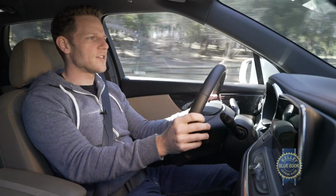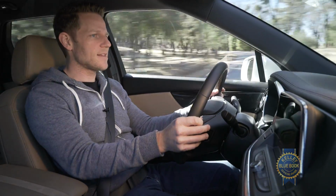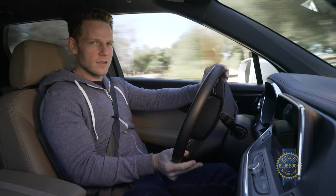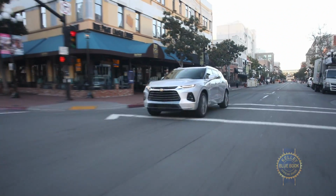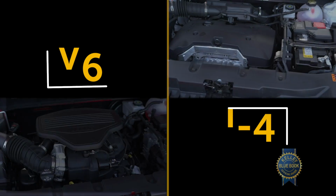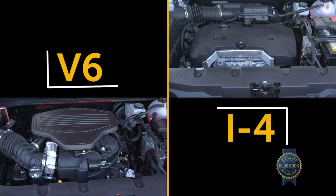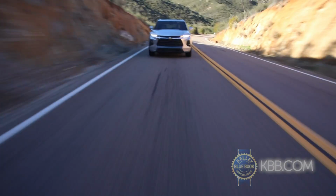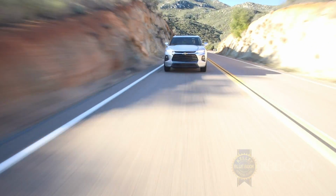Even in standard guise, the Chevy Blazer steers enthusiastically, with well-calibrated resistance from the wheel and minimal body roll in corners. For normal drivers, the Blazer's road manners feel eager without undue harshness. Providing thrust are one of 2 engines, each paired with a competent 9-speed automatic transmission. Standard on the RS and Premier trims is a V6.